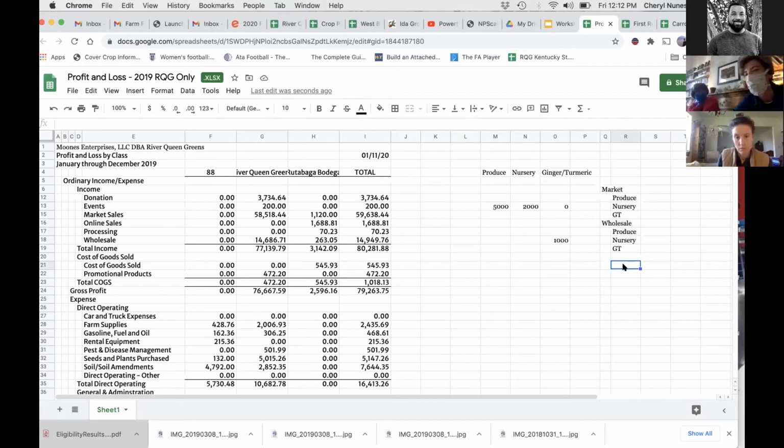You could have market here and wholesale here, you know, and then have your produce going down that way. But does that sort of answer those questions? Yeah, that was very helpful.